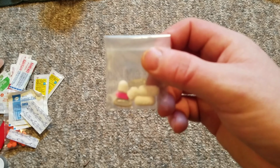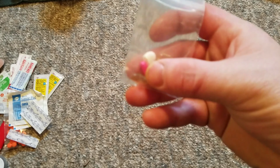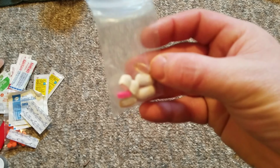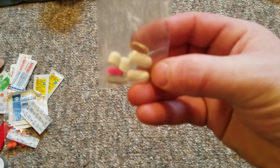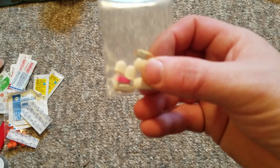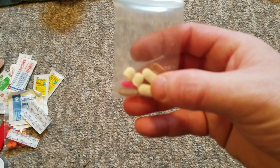These are just some other medications that might come in handy. So some diphenhydramine, which is Sudafed. It's an antihistamine, 3 of those. And then 3 just anti-diarrheal, just in case, just something to get me off trail without getting too dehydrated.